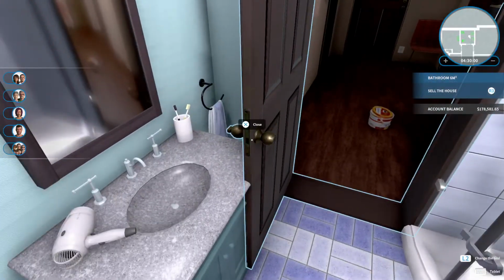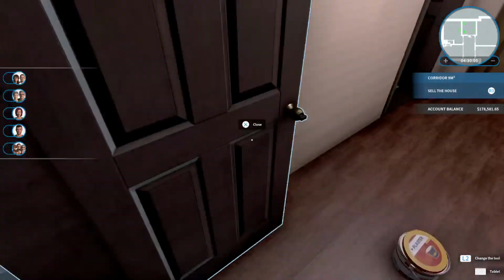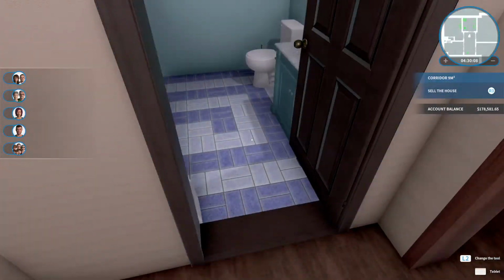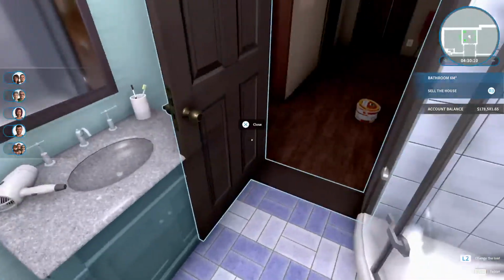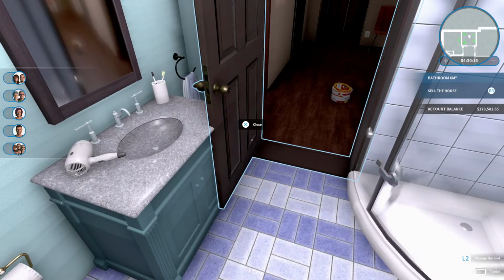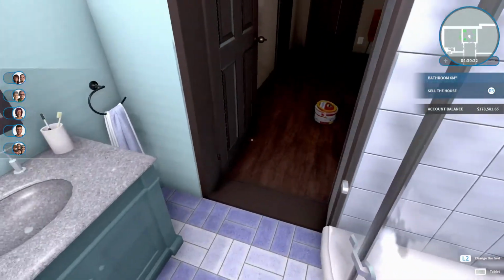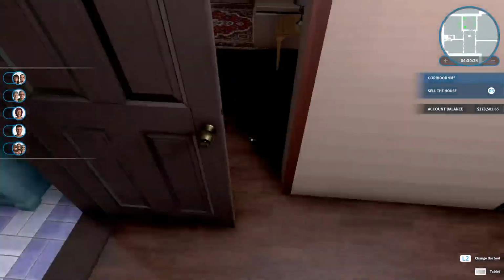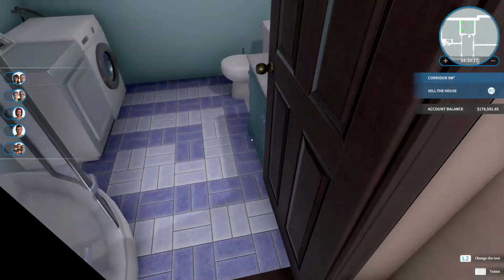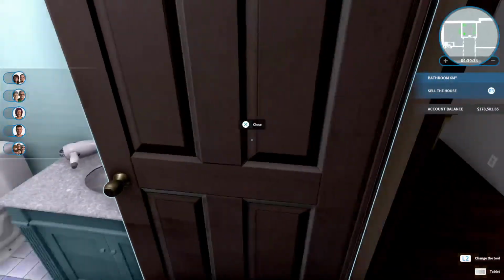And I just realized that the door, when you open it, clips into the sink. Ideally, like in real life, the door wouldn't clip into the sink, it would just stop at the sink when you open it. But in video games, the door has to open both ways. It wouldn't clip into the sink; it would just stop. And then you'd be able to close the door if you got to use the sink.